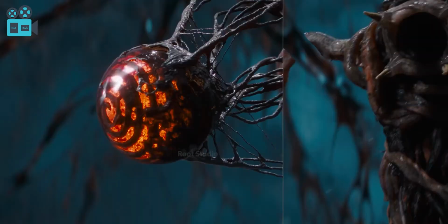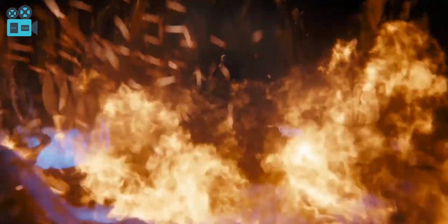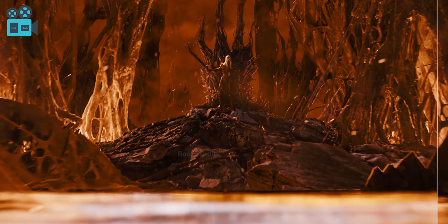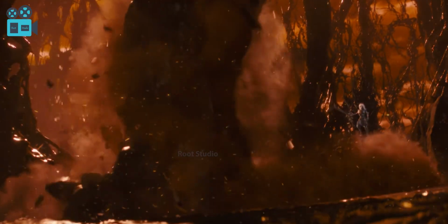Behind the scenes, this sequence was crafted entirely through CGI. From the destruction of the prison to the burning symbiotic tendrils, every detail was digitally animated to achieve an intense and visually striking effect. Venom: The Last Dance is a masterclass in blending practical filmmaking with cutting-edge visual effects.